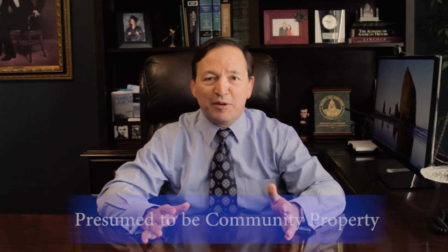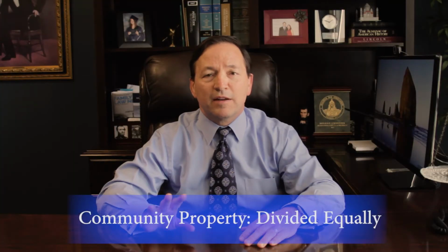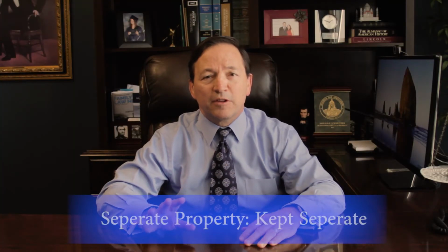In California, all property that is acquired from the date of marriage to the date of separation is presumed to be community property. Conversely, separate property is property that is acquired before the date of marriage or after the date of separation, or that is acquired from gift or inheritance. And this is important because community property is going to be divided equally. Separate property is going to be the separate property of only one of the spouses.